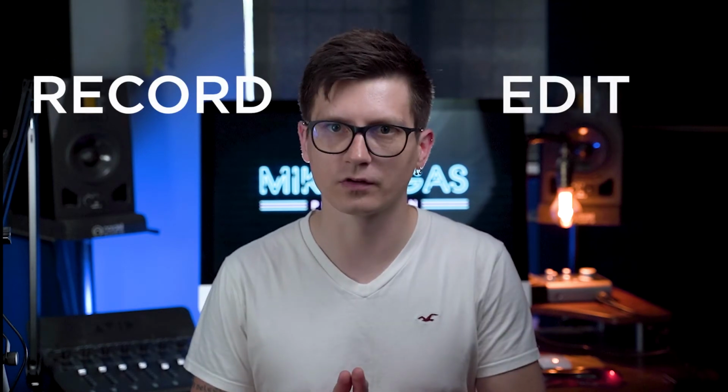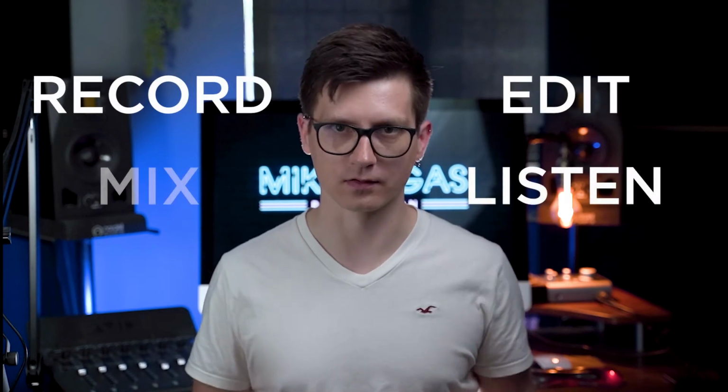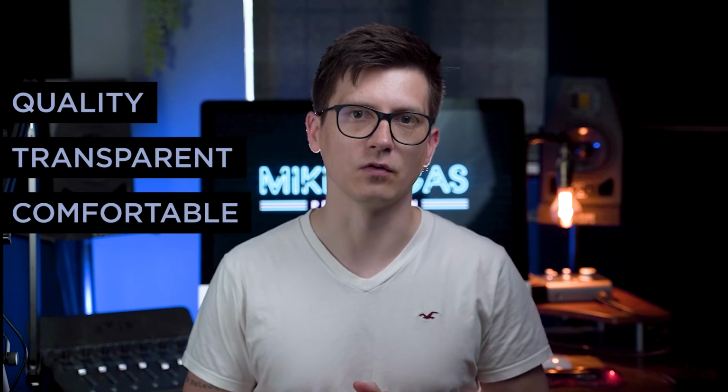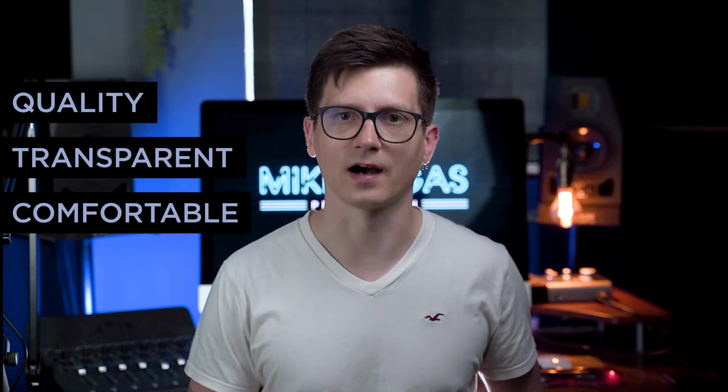Headphones are a fundamental tool for any podcaster. You record on them, you edit on them, you listen on them, you mix on them. So it's safe to say that when you're budgeting, you shouldn't save on headphones. There should be quality, they should be transparent, and they should be comfortable to wear for long periods of time.